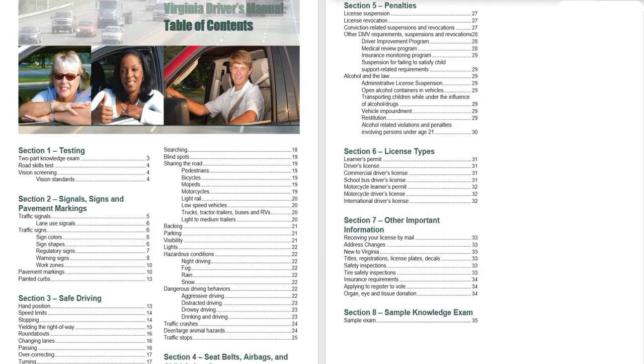Virginia Driver's Manual. Table of Contents. Section 1, Testing. Two-Part Knowledge Exam, 3. Road Skills Test, 4. Vision Screening, 4. Vision Standards, 4. Section 2, Signals, Signs and Pavement Markings. Traffic Signals, 5. Lane Use Signals, 6. Traffic Signs, 6. Sign Colors, 6.